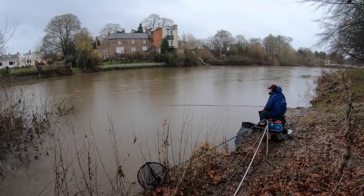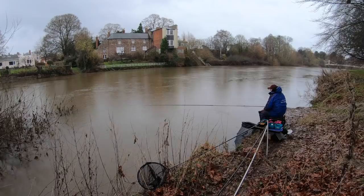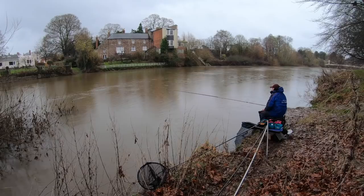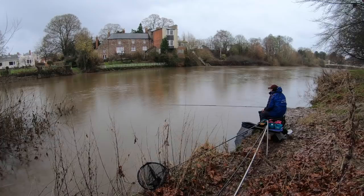So what I'll do in these early stages, while I'm waiting for fish to find the bait, is tend to not leave it in the same place for too long. I'll lift that out now, and I'll just swing it out again. It's kind of searching, because the fish will still be coming in and searching, and you can go a little bit down the peg. Just let it swing round in the current.